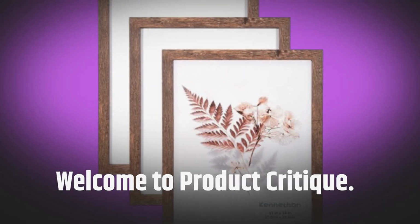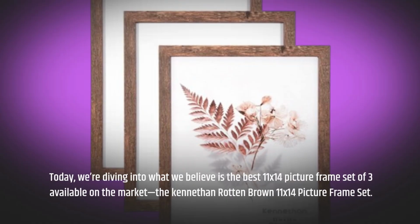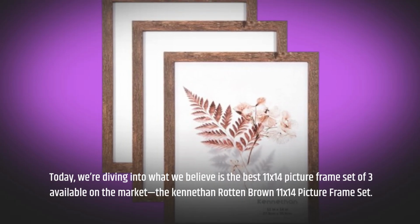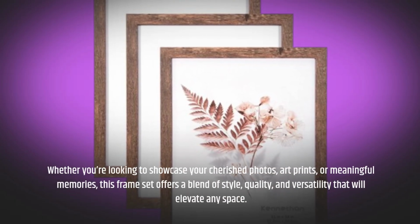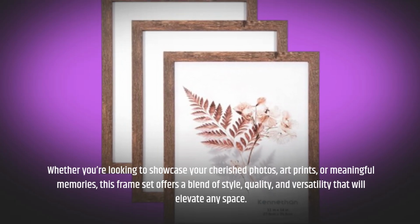Welcome to Product Critique. Today, we're diving into what we believe is the best 11 by 14 picture frame set of 3 available on the market. The Kennethan Rotten Brown 11 by 14 picture frame set. Whether you're looking to showcase your cherished photos, art prints, or meaningful memories, this frame set offers a blend of style, quality, and versatility that will elevate any space.